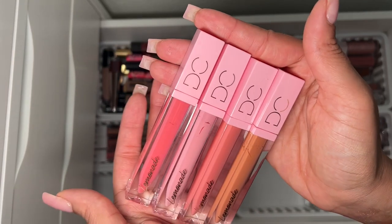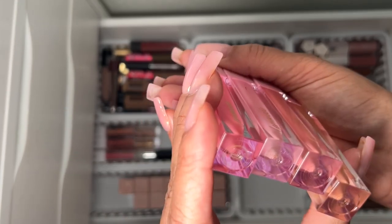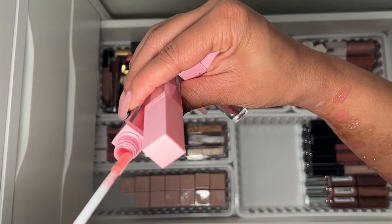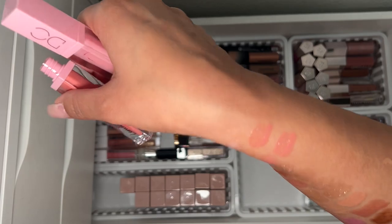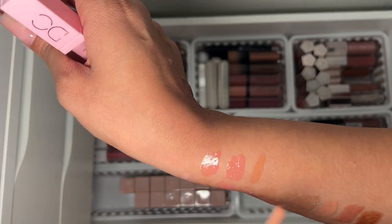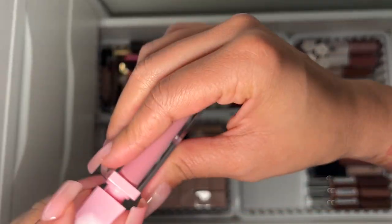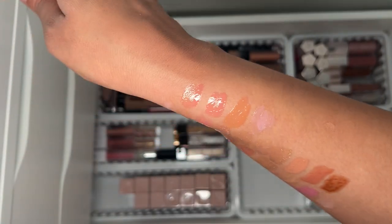I don't even know if Dominique Cosmetics still sells these, but this was Lemonade. Her Lemonade lip glosses, and I had the colors Strawberry Lemonade, Pink Lemonade, Peach Tea, and Sweet Tea. Strawberry Lemonade, that was pretty. Peach Tea. My two favorites were Sweet Tea because it had that nude look to it, a little orangey, but it was nude, and then of course Pink Lemonade because it is kind of creamy. Like, it gives off that white milky look that I like. So, yeah.